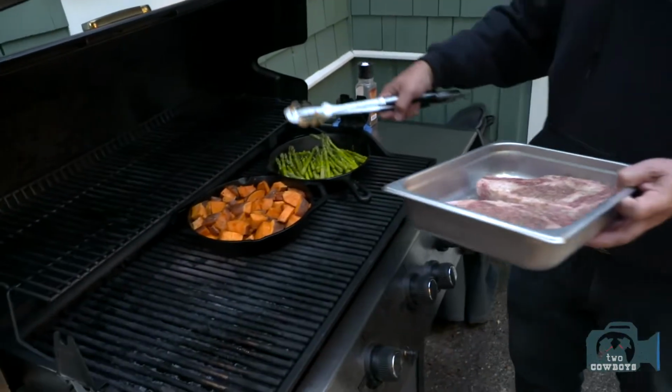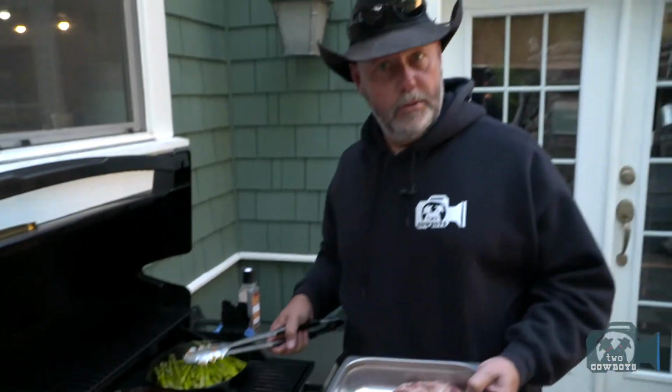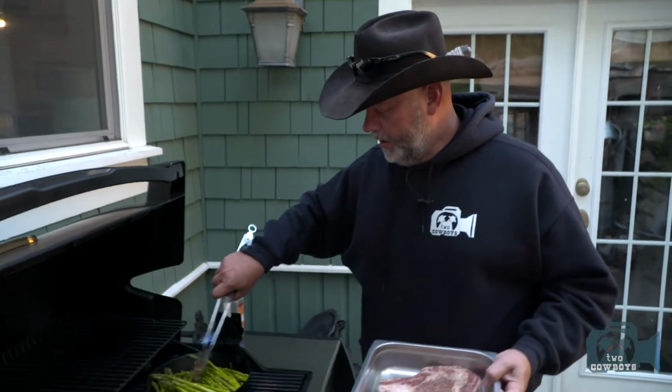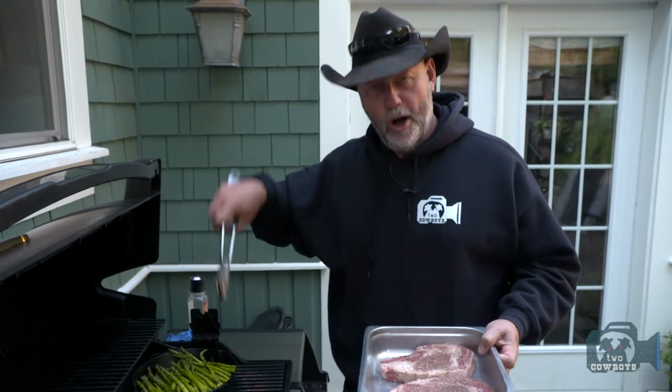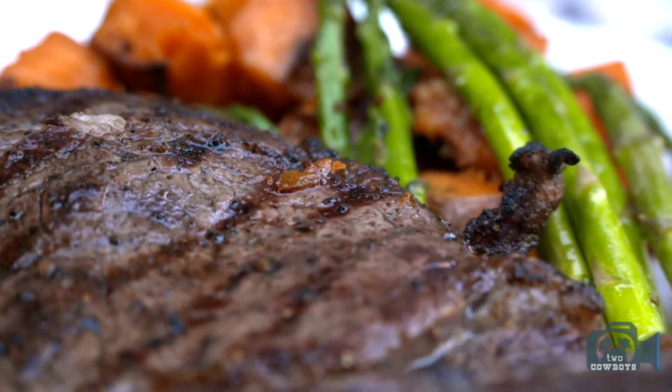And just to show you that the Cowboys are also doing veggies, we've got some sweet potatoes. We call it kumara where we come from, and some nice green asparagus. And maybe next summer we'll tell you how to cook vegetables on the barbecue in your backyard from your local producer.